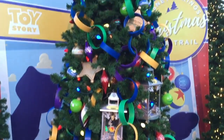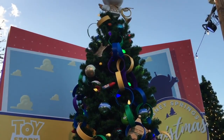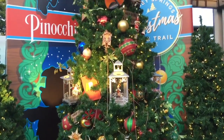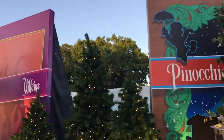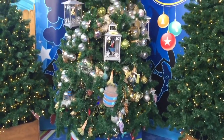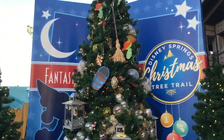And compared to the Frozen tree, this one is very bright and colorful because it's themed to the Toy Story franchise. And here's Pinocchio's. It's so darling and cute, but right next to it is my favorite one, and it's themed to the different Disney villains. And you can definitely tell Maleficent's right at the top. And of course, the Christmas tree trail wouldn't be complete without a tree themed to Fantasia.